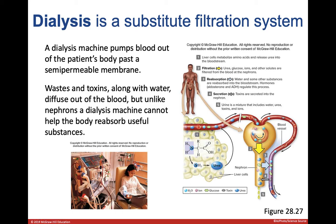So if you don't have working kidneys, you can go through a dialysis machine, which is going to filter out the blood for you where your kidneys don't work. So it's an artificial process, I should say, to maintain healthy balance when your kidneys don't work.